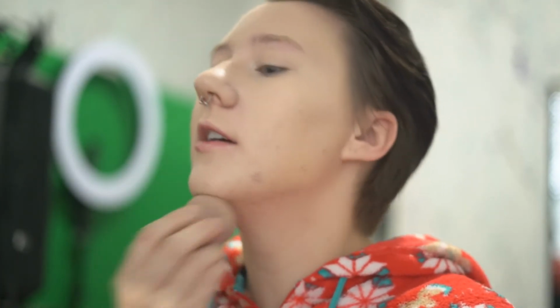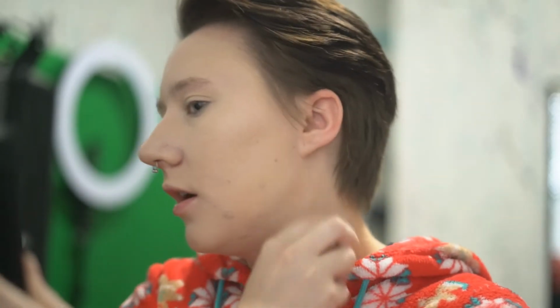Let me make sure my neck is okay, I need to blend that. Like I said, my foundation is a little bit dark, so it doesn't match my neck. So I just kind of have to blend it. But I have 2 whole bottles of this stuff, so I still have to go through this dark shade before I can get my actual shade.